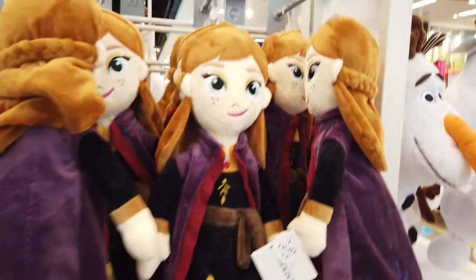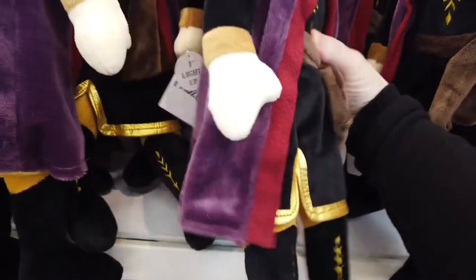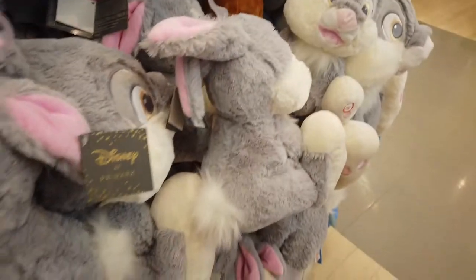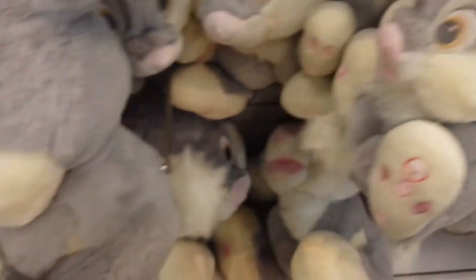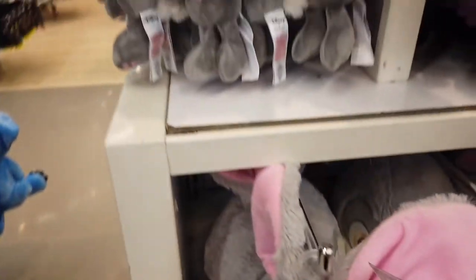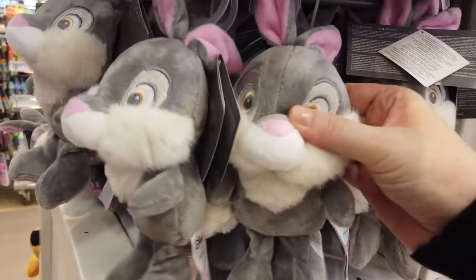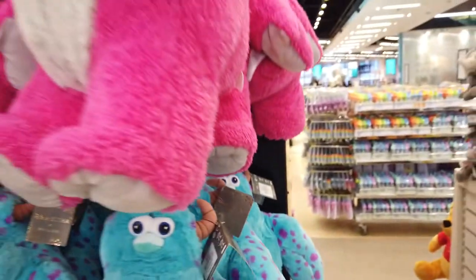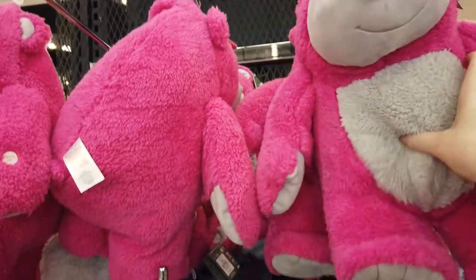We have Anna on this side. She says she lights up. She is £12. Not quite sure where she lights up. We have Thumper. Again, smaller version is £10. Larger version is £25. We have a mini version as well for £5. And he lights up as well. We also have Lotso. And he is £10.